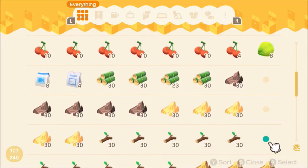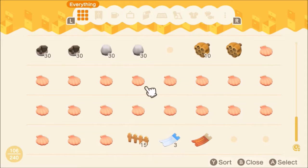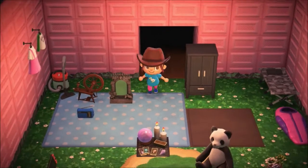As I have a lot of crafting materials, I'm just going to remake all of my tools. So I'm going to get the necessary crafting materials to do so. And then, yeah, so the last thing I'll need is the iron nuggets. And then I'm going to go outside to my crafting table.